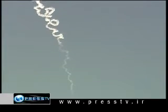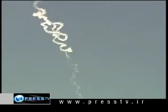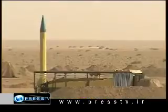Now, for more on these defensive military drills, we're joined by our correspondent, Gambar Naderi, who's on location where these missiles are being test-fired. Gambar, first of all, tell us about what we're seeing today. The Shahab 1, Shahab 2, and the Zelzal missiles are being test-fired. Please give us more. Well, it was a very, very impressive scene. Everybody was impressed here, not because of the missiles, but because of the fact that these missiles have been all made in Iran, and they are Iranian technology, and nothing has come from the outside world. And that's the good thing about the whole situation here.